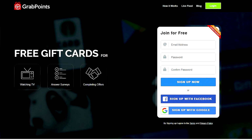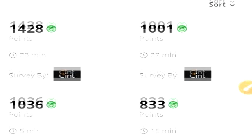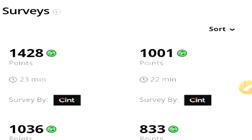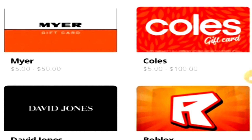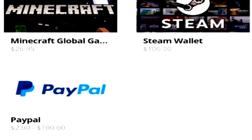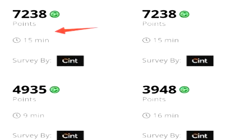Next on the list, we have GrabPoints. GrabPoints is one of these money-making platforms that you have to try out if you haven't done it yet. It easily has over 10 to 15 cash-out methods, including PayPal and Amazon. The minimum PayPal cash out on GrabPoints is $2 worth of currency, where essentially 1,100 or so of the GrabPoints currency converts into $1 worth of real cash.